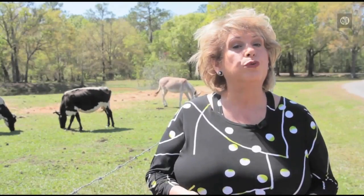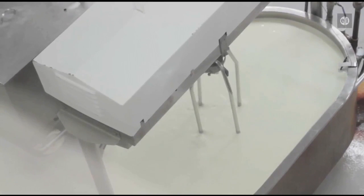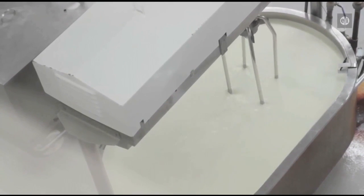In the United States, you will find a dairy farm in every state. At Dakin Dairy, they say the secret to their great tasting milk is the fresh cut grass their cows eat every day.